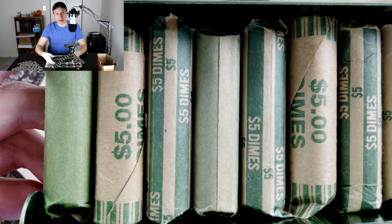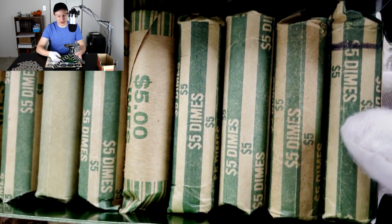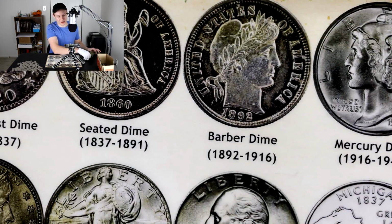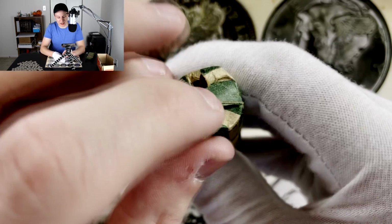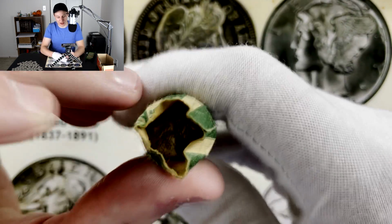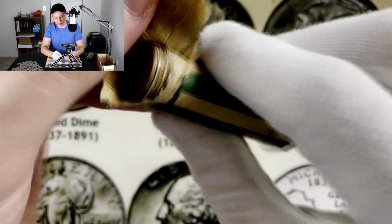So guys, when it comes to dimes, we're mainly just going to be looking for silver. There isn't a whole lot else to look for. We do have this one interesting roll over here though that had these sort of rusty looking coins, and I did want to check that one out real quick on camera for you guys. Other than that though, I'll probably do most of the hunting off camera. There's not a whole lot to look at in dimes unless you find a silver one, which is pretty difficult to do.